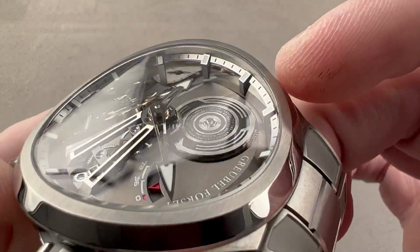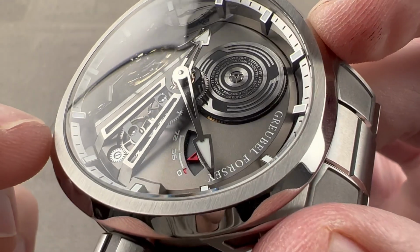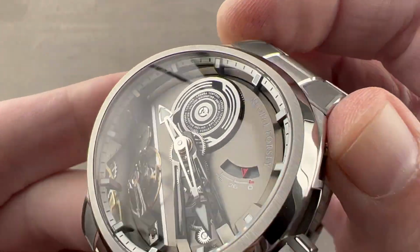You can also see that this watch dial has incredible depth, and there's a lovely structure, a single-sided bridge bearing the motion works that allows you to set the time of this 100-meter water-resistant sports watch.